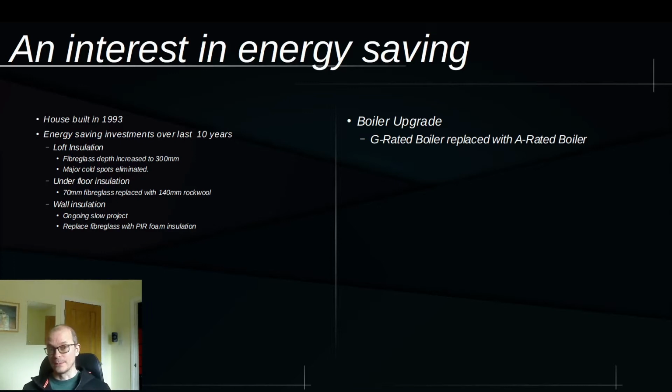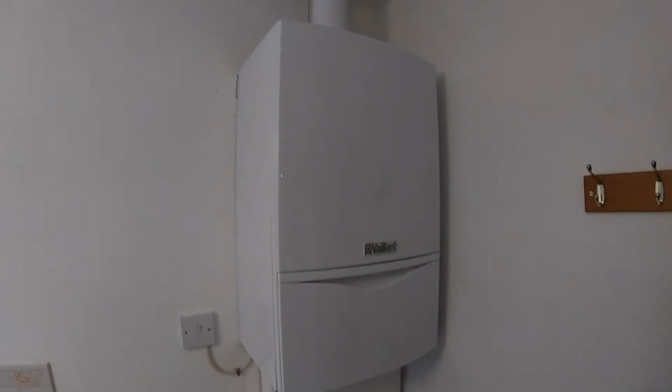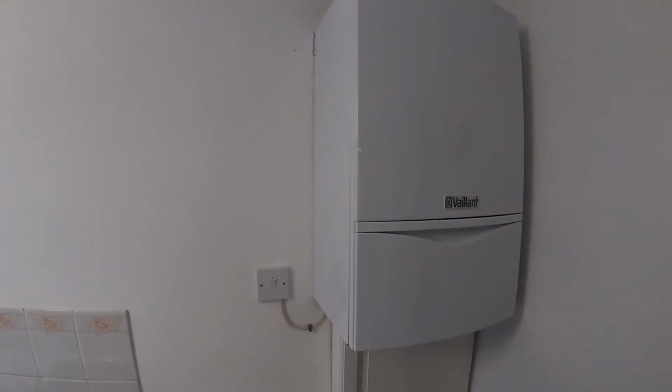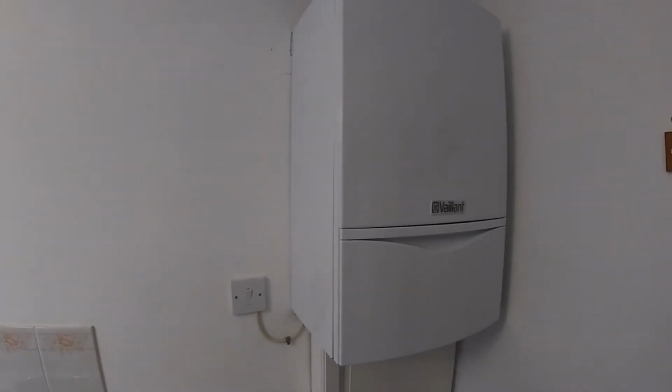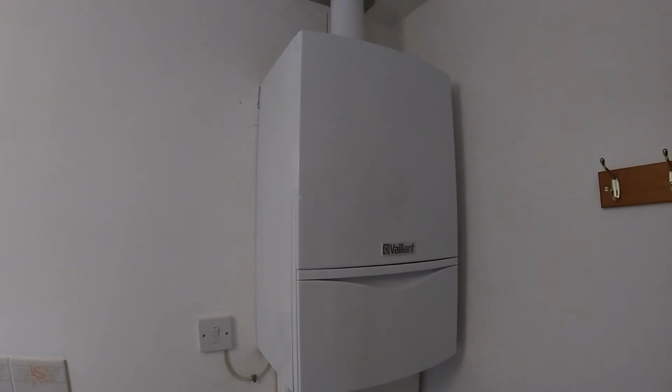I've also upgraded the boiler. I've replaced a G-rated boiler with an A-rated boiler. So this is my boiler. It's a Vaillant boiler. It was installed 9 years ago in 2011, and this replaces a G-rated boiler. So that saves a little bit more money on propane.